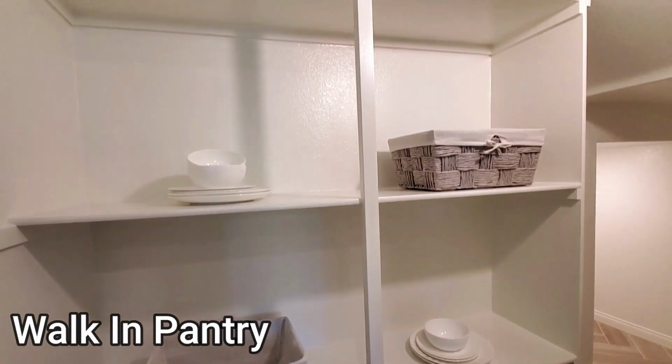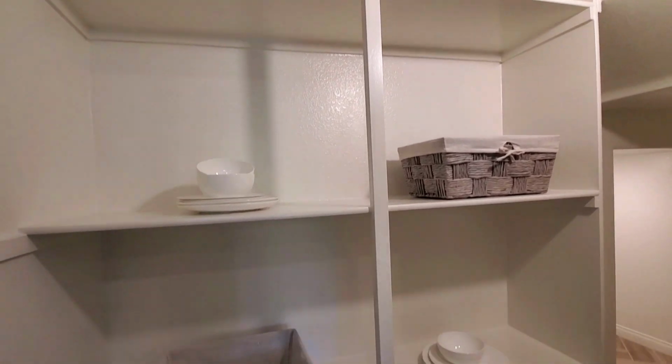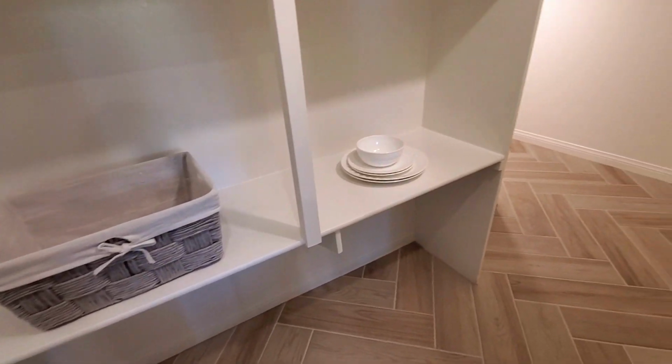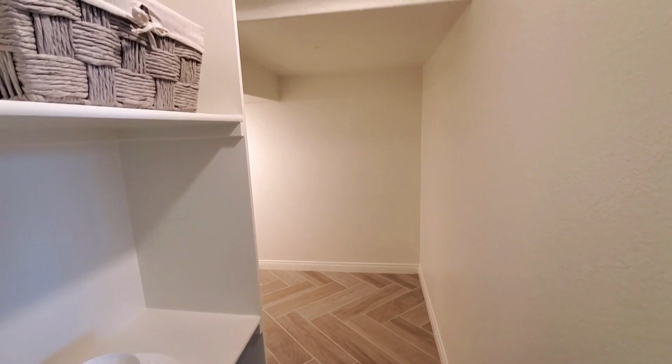Another notable feature of this model home is the spacious walk-in pantry, providing additional storage space that's both smart and convenient. It's an ideal spot for stowing away holiday decorations or treasured items that you'd prefer not to keep in the garage.